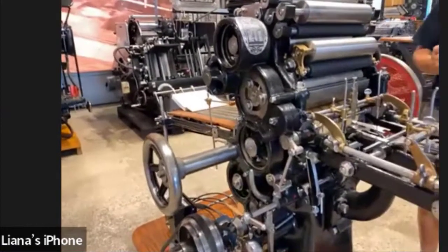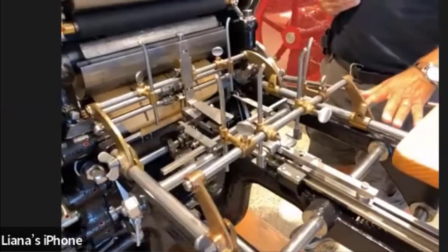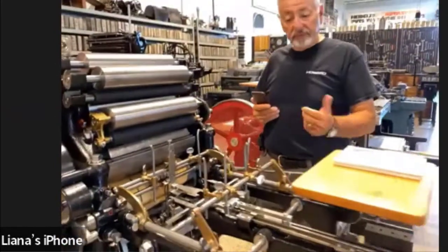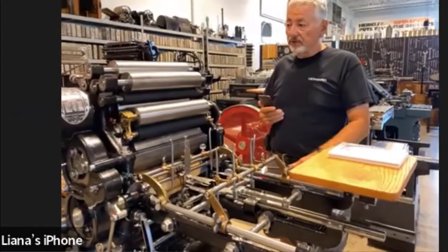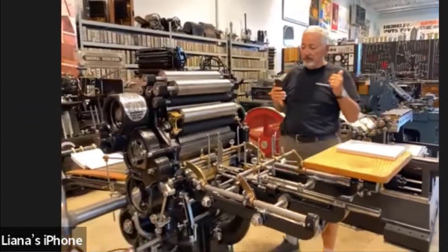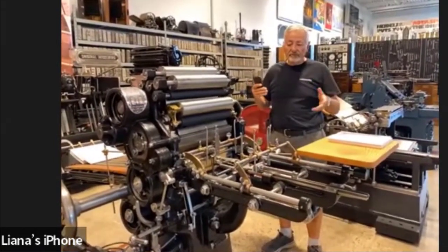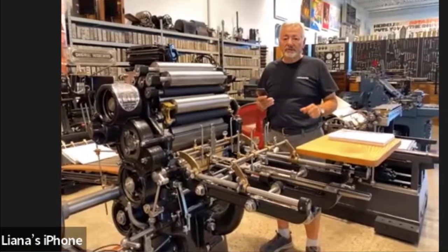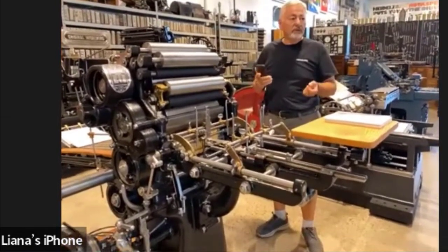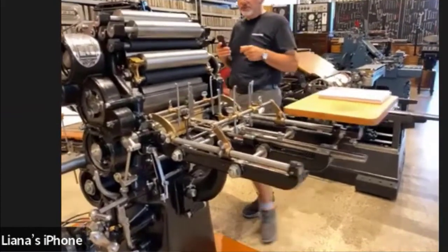We also have a bigger one. It's called the Big Brother, which was made a few years later. We have 3 of them actually, and we're going to restore one of those. It's about twice the size of this machine. And from that Big Brother is where Harris developed their first offset press in 1906. As you probably know, Harris was one of the first to get into the offset business.